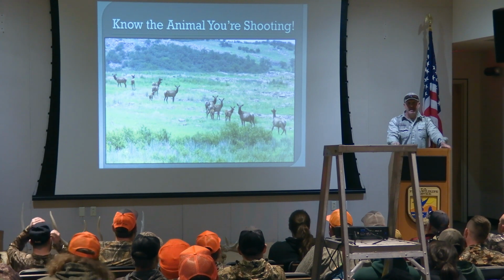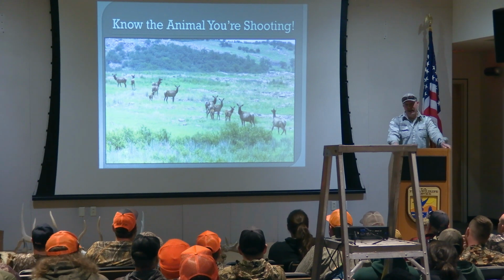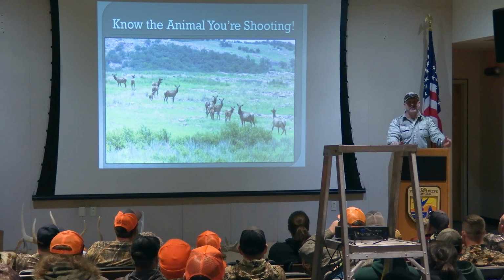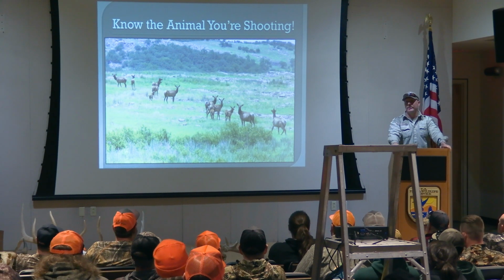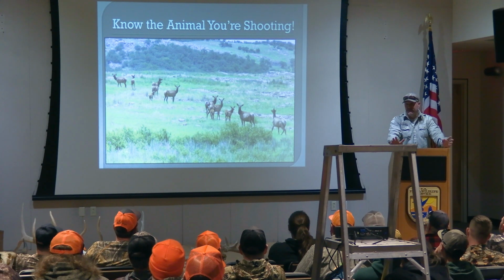Of all the violations that we have, those are the most common, where a guy gets into a group like this, shoots several times, they go up over the hill, and he tracks them down to that elk lane. So if you have to shoot more than once, make sure that you're shooting at the same animal that you did the first time. Bull hunters, same kind of deal.